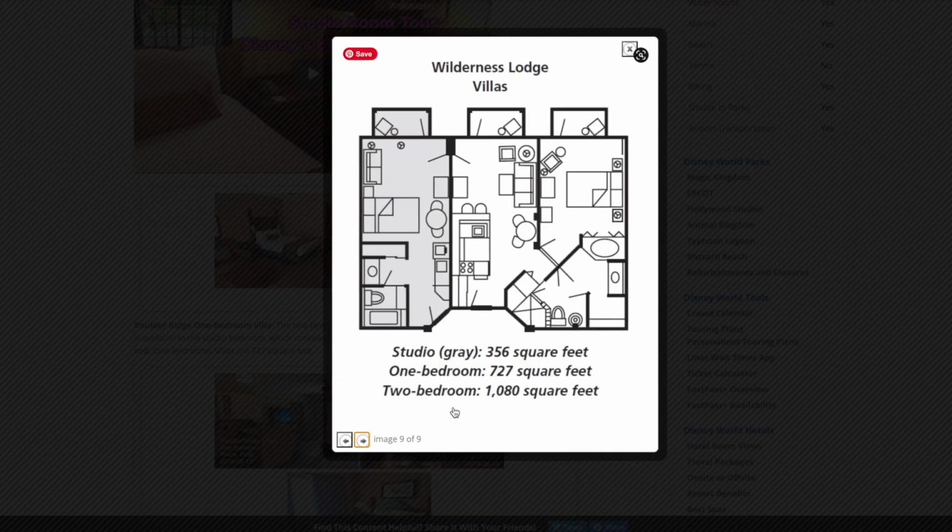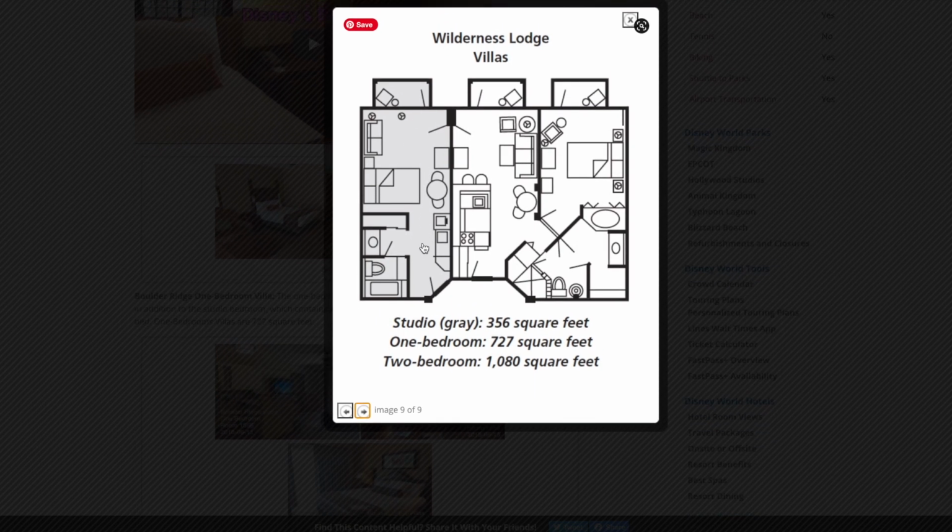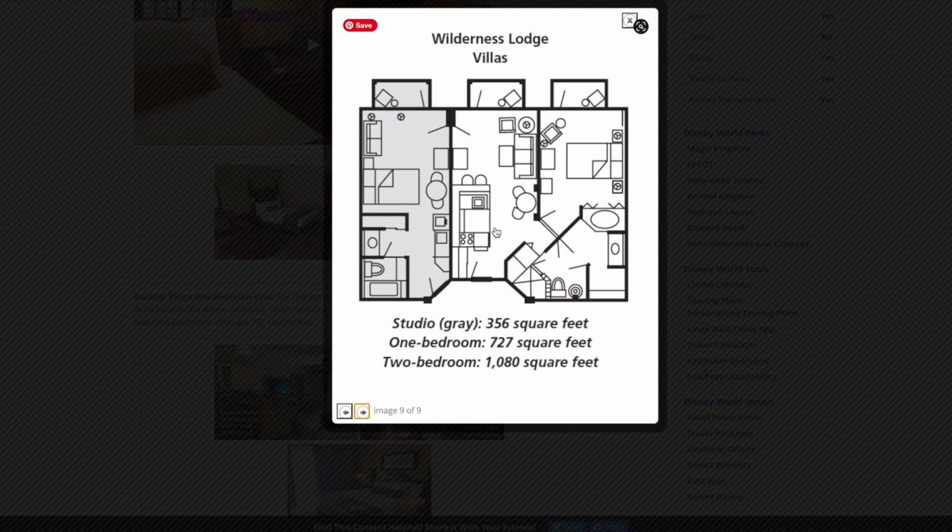And this is the room layout. So the ones that are white is the 1 bedroom. Here's the king bed that we just saw, the living room, kitchen right here. And you have two entrances to the bathroom right here. And then this gray part is the studio. And you can see that there's a connecting door, and when they connect, it makes what's called a 2-bedroom lock-off.